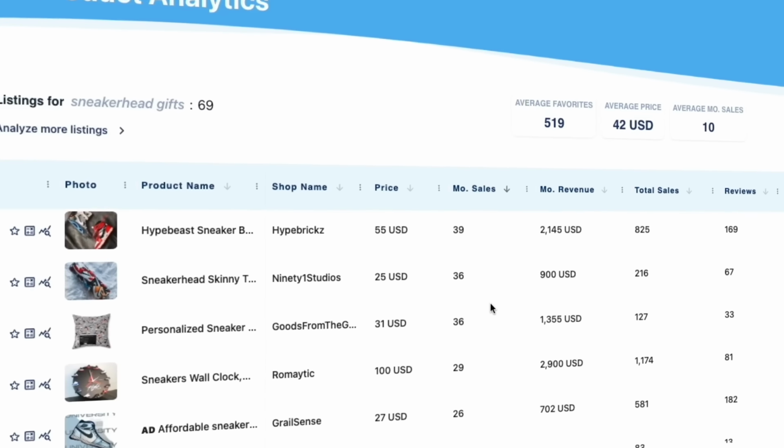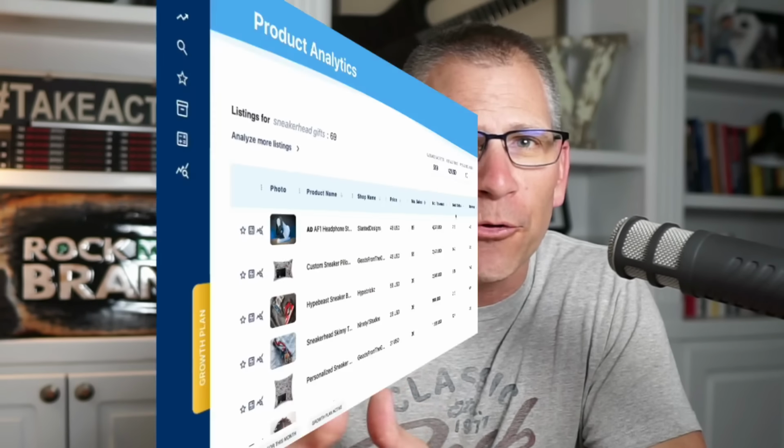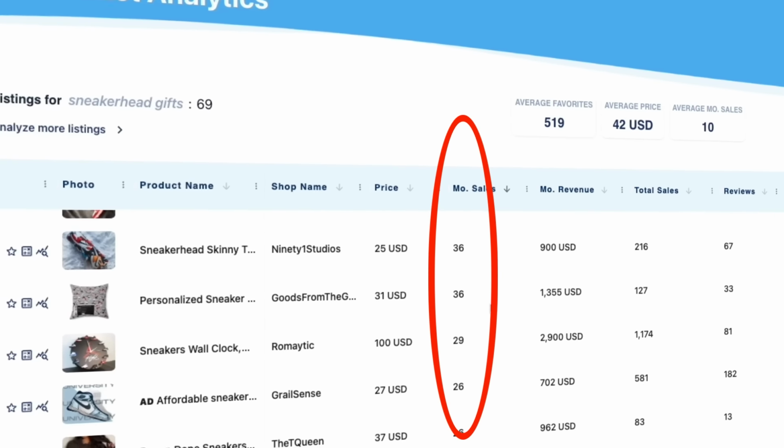So if you are using a tool like Everbee that shows you the sales data for the month, I would start looking at products that are doing 30 to 40 per month and leaving the other ones alone for right now, because what we want is those low competition products. So this way here, we have a better chance of outranking them. And eventually we'll build up to where we have a seasoned account and we will be able to promote those more competitive products.